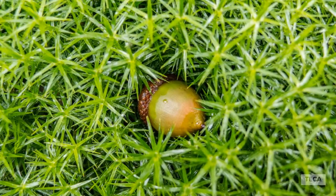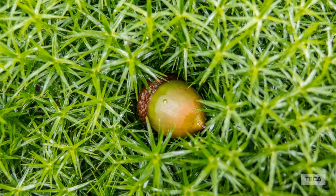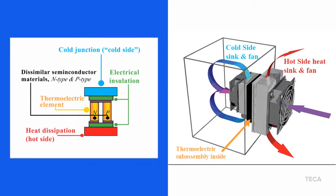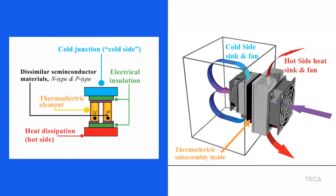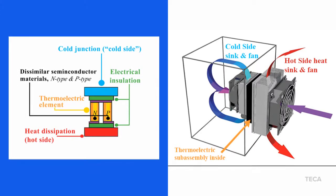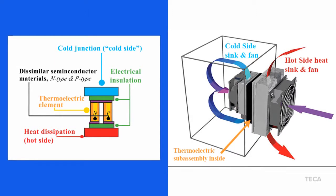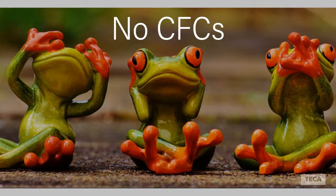What is thermoelectric cooling? In a nutshell, it is a solid-state method of heat transfer. Also called the Peltier effect, a thermoelectric cooler has no moving parts other than its fans, and it uses no freon or other refrigerants. Due to its solid-state nature, it is known to have a long service life, and it is safe for the environment.